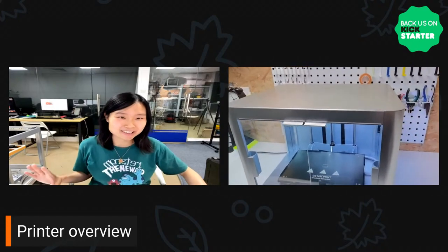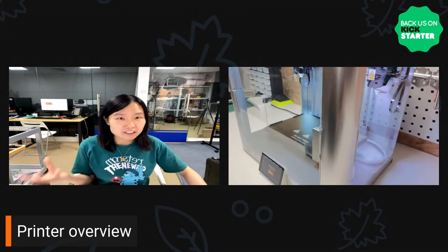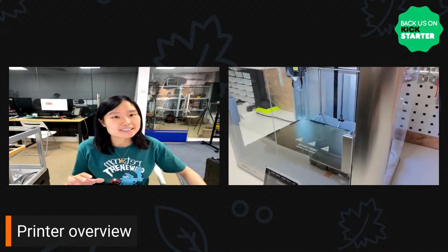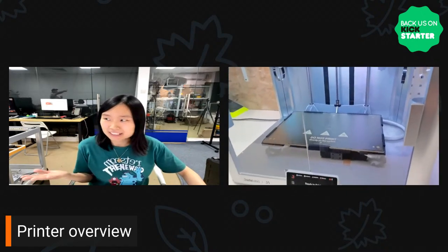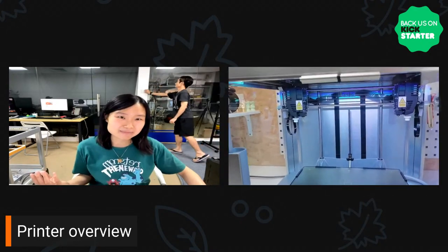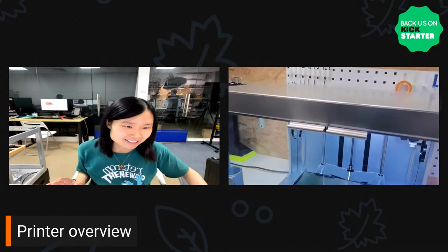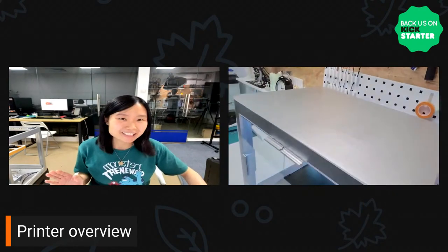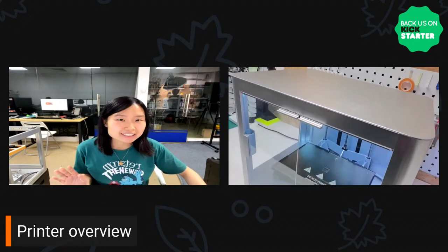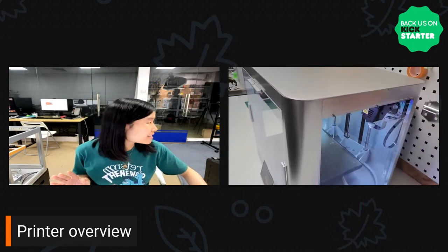I remember that. So we're using all metal for the frame. We try to achieve the optimal balance between the functionality as well as the appearance. This may not be seen very commonly in other 3D printers. I cannot say those are not beautiful, but I love our design.